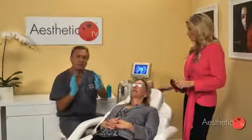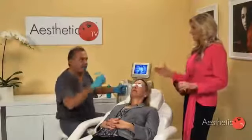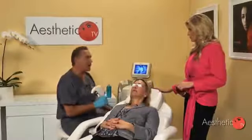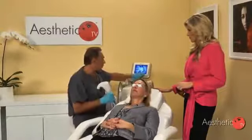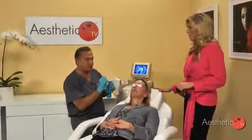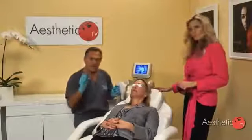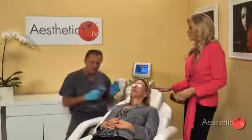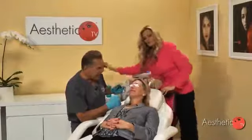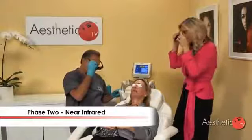Right. So it's time to move on to the second phase, which is the NIR. And what is that? Near infrared. Again, that specifically refers to a wavelength of light. And what is the main thing that this is going to do? It's heating up those deeper tissues of the skin. We're getting into the dermis. What does that heat do? Well, it stimulates collagen growth, a realignment of the elastin fibers. Don't forget your glasses. What that means to you, Peggy, is fewer lines and tightening of your skin. So this is the second part of the treatment, phase 2.